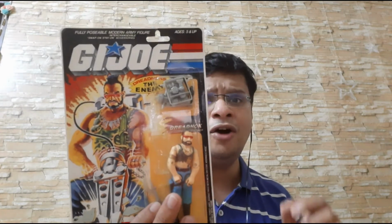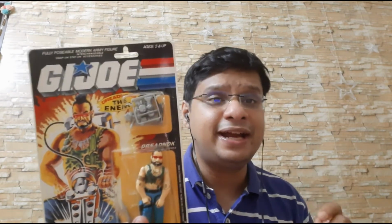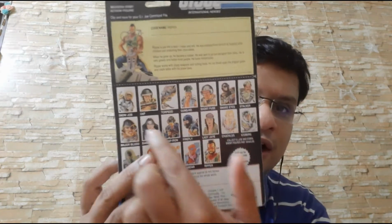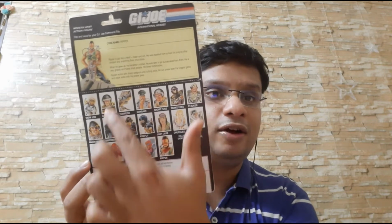version. Now Ripper was one of the first figures that Funskool had released in India way back in 1990, if I'm not wrong. And they went on to make this for over a decade. Now, a lot of these figures were eventually retired because Funskool kept on upgrading their lines with the newer molds they got from Hasbro. But this was one of those which continued. So, even though this was made in 2003, if you look at the rear of the card, it has one of the first waves of Funskool on its card back.